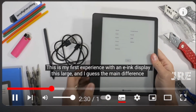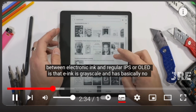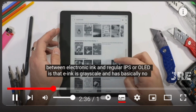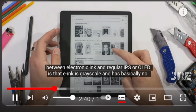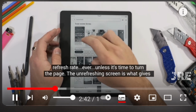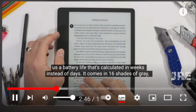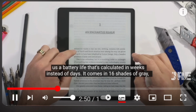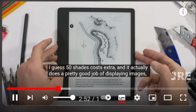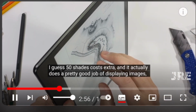This is my first experience with an e-ink display this large, and I guess the main difference between electronic ink and regular IPS or OLED is that e-ink is grayscale and has basically no refresh rate, ever, unless it's time to turn the page. The unrefreshing screen is what gives us a battery life that's calculated in weeks instead of days. It comes with 16 shades of gray, I guess 50 shades costs extra, and it actually does a pretty good job of displaying images, in black and white of course.